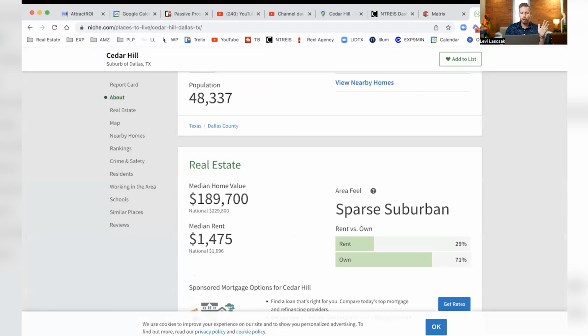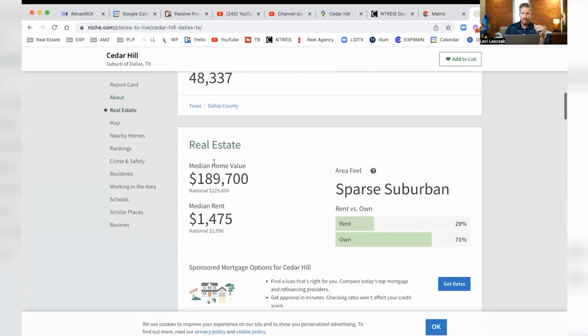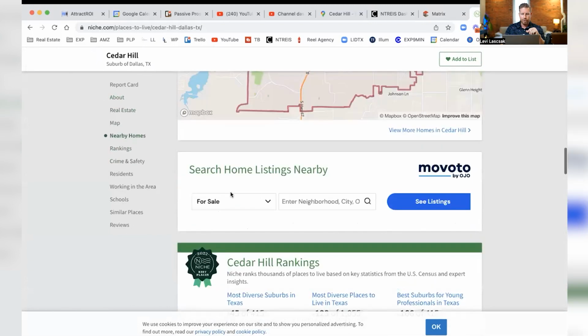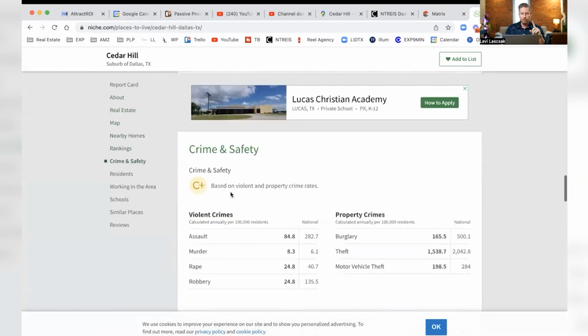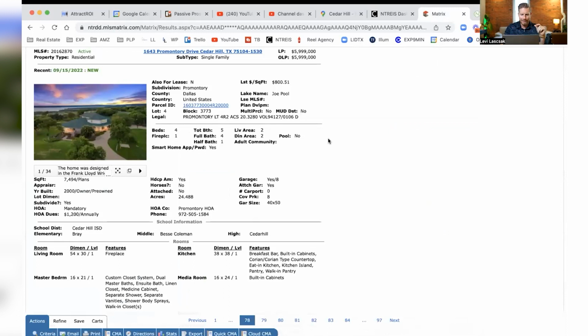Also, let me cover that real quick on Cedar Hill. Population is going to be around 48,000. Median home value around 189,000. 71% of the people in Cedar Hill own their home, so that's really good for your homeowners there. Median rent around $1,475. Schools, let's see. Yeah, schools are going to be public schools, not really well known for their public schools, but the high school football is pretty good there. I mean, almost anywhere you get into high school football in Texas.